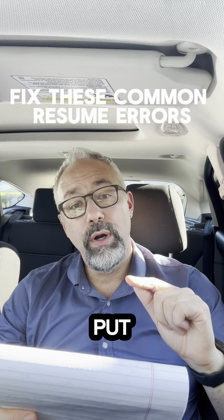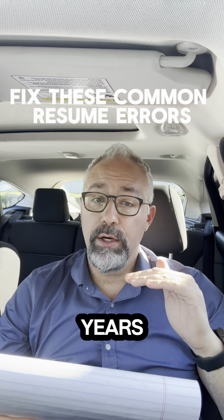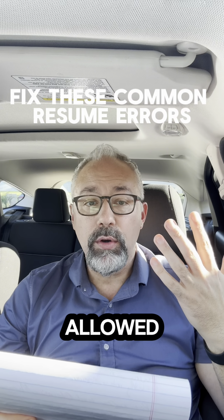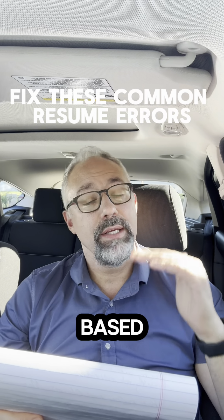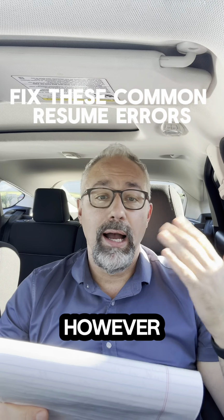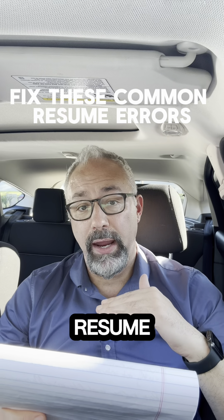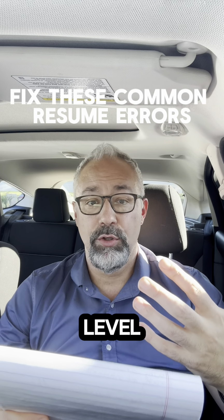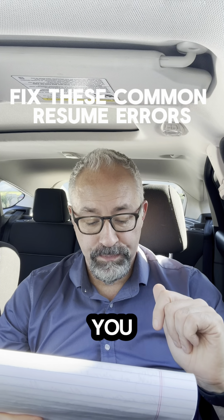Also, I wouldn't put any work history or jobs that are more than 20 years ago. Again, when somebody reads a resume, they are not allowed to make a determination based on someone's age. That's illegal. However, human nature just says if someone has a really stacked resume with a ton of years of experience on it, and this is more of an entry-level or a mid-level job, they might think, oh, this person's overqualified, and you don't want that to happen to you.